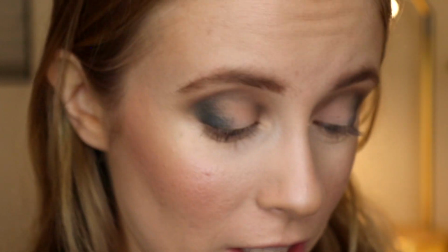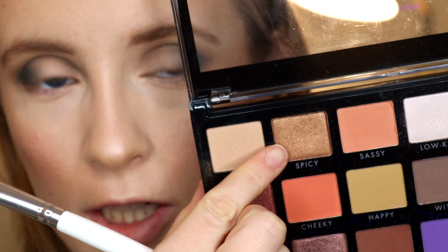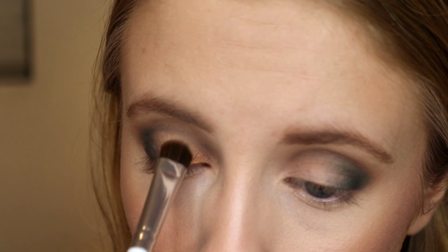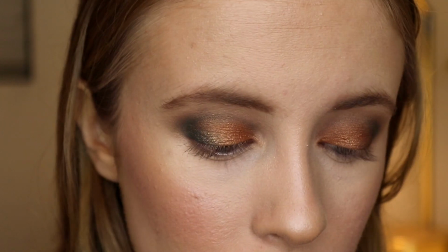Okay, then I'm gonna take my tried and true e.l.f. eyeshadow brush. This is just their $1 flat shader brush. I use this brush every single day. I recently bought another one because it's just nice to have an extra. And I'm gonna go into the shade Spicy, which is the gold in this palette. It's kind of a bronzy gold. I'm just going to pack that all the way from the inner corner to the center of the lid. I feel like I'm gonna need to kind of clean up these edges a little, but that's fine.